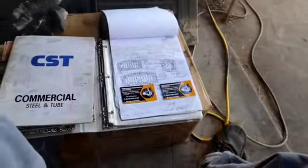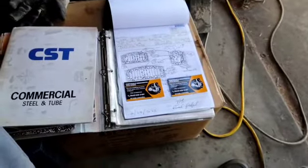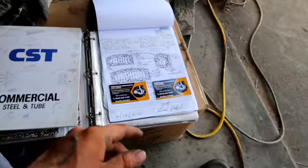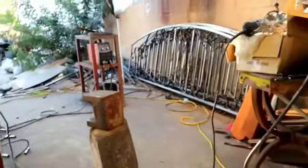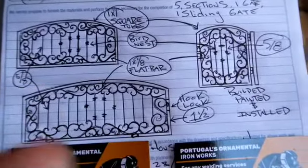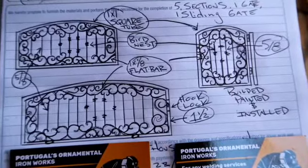Alright guys, right here you have your proposal book. Basically, you fill out everything that you're going to do. You have the gates right there that I'm currently building. As you can see, I drew them out right here. You're basically putting down what kind of material you're going to be using.